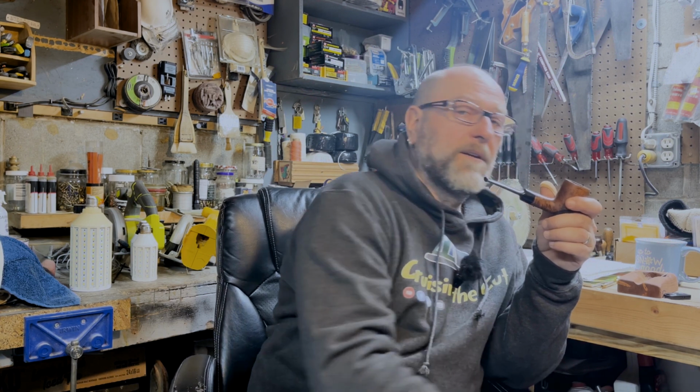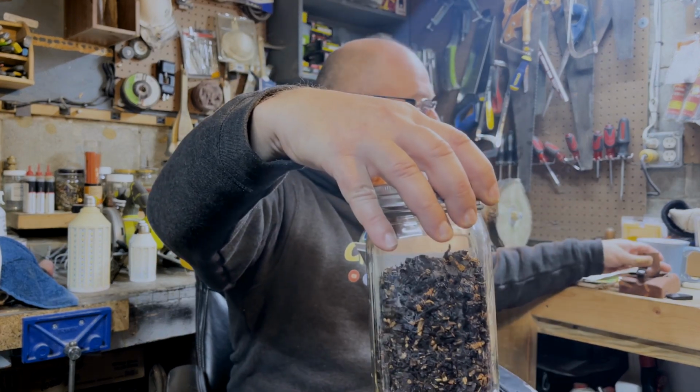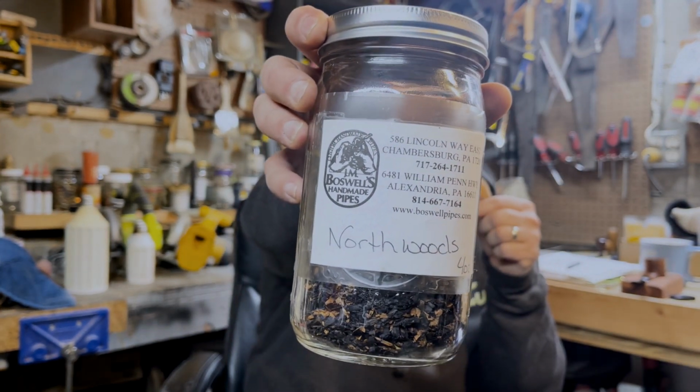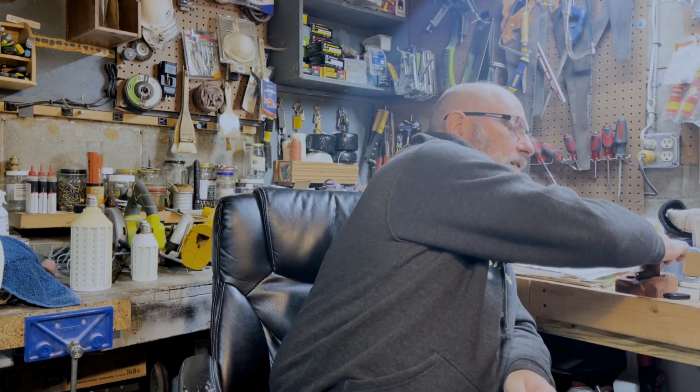What's my 5-star pick? What is my favorite Boswell blend? J.M. Boswell's English blend. Out of what I had last year, I have it in my pipe right now. I have 8 ounces of it right now. It's probably not a big shock. It's Northwoods.